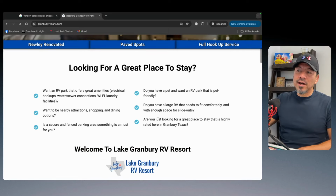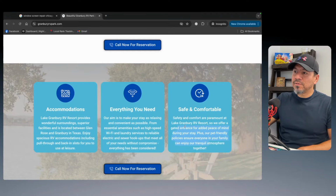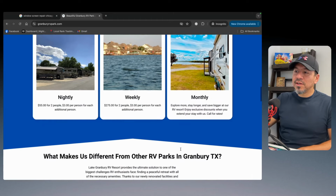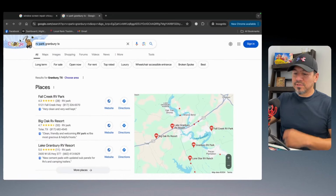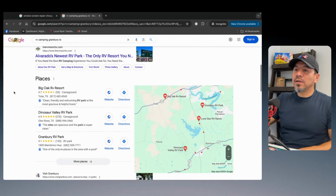And again, in the content of the website, I talk about the RV resort and some of the things that they offer, like Lake Granbury RV Resort, just naturally talking about the services he provides, and he's going to rank for those keywords. And now he ranks for other things like camping in Granbury, Texas. Let's see, camping, RV camping.